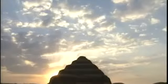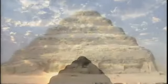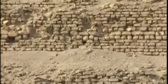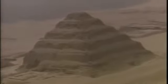The Step Pyramid is revolutionary in its size, shape, and materials. It is the first pyramid ever built. It is the first monumental stone building in history. And rising 204 feet off the desert floor, it was bigger than anything that had ever been built before.